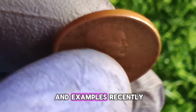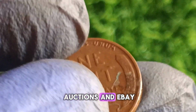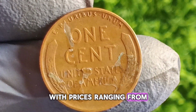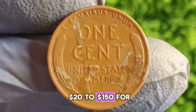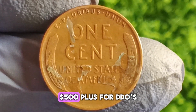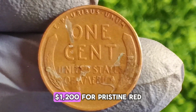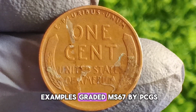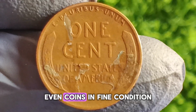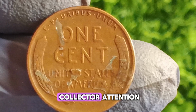Auction sales and examples. Recently, auction houses like Heritage Auctions and eBay sellers have listed 1940 pennies with prices ranging from $20 to $150 for coins with minor errors, $500 plus for DDOs in high condition, and $1,200 for pristine red examples graded MS 67 by PCGS. Even coins in fine condition with interesting toning or eye appeal can grab collector attention.